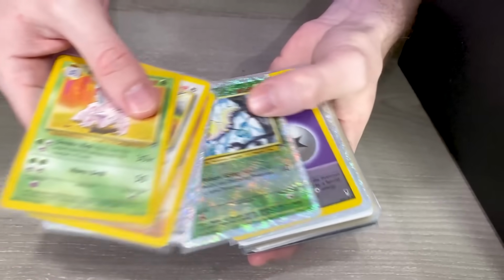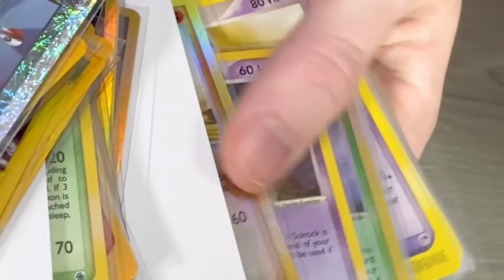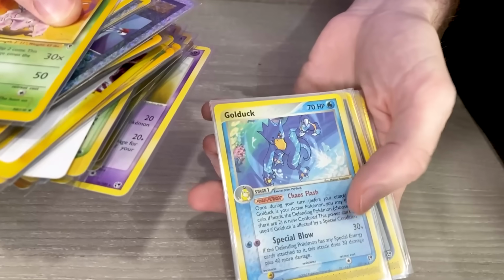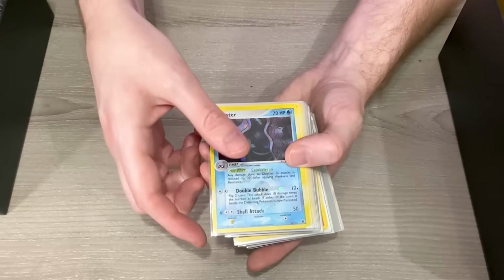Took out just another big chunk. Oh, look at that, more Legendary Collection reverse holos. It's so well organized. I mean, look at that, holo Lunatone. Two Espeons. We got Golduck right there, Kecleon, Umbreon. Just took out another random chunk over here.